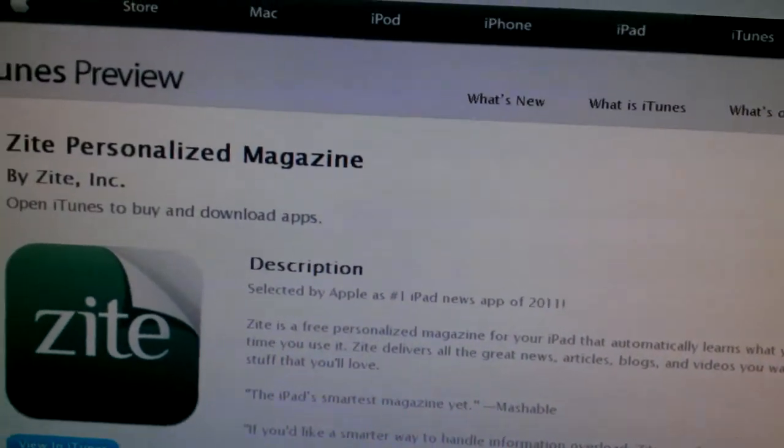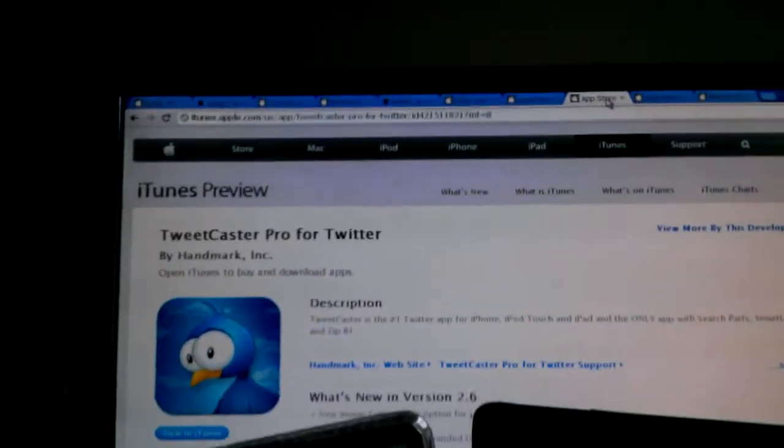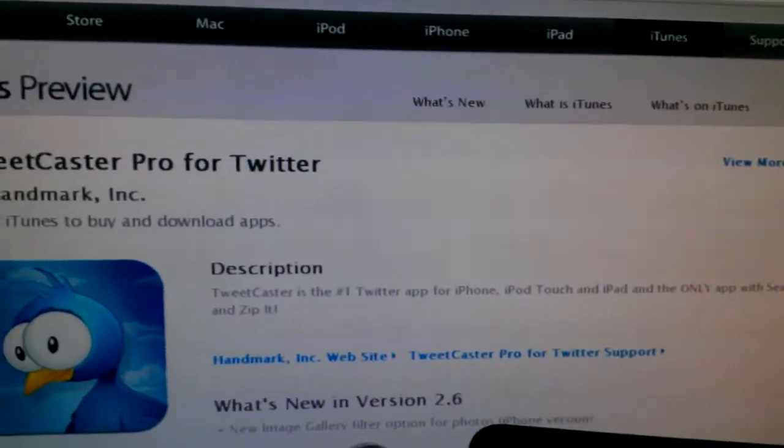The next program that we're going to want to talk about is... everybody in business is involved with social media. If you're a small to mid-sized business and you own it, chances are you're doing it.